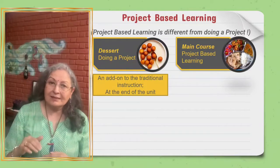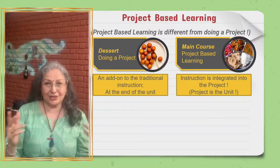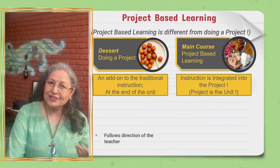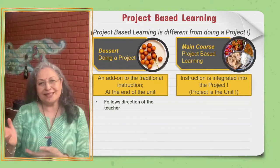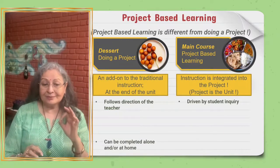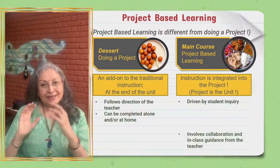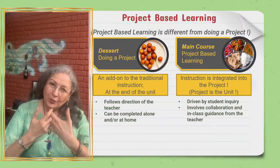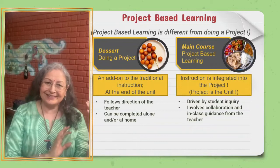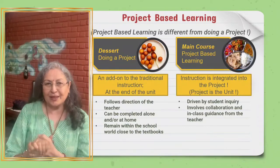Whereas project-based learning is instruction, meaning pedagogy, which is actually woven into the unit as you teach. And therefore, very clearly, doing a project follows the direction of a teacher, whereas project-based learning is usually student-driven and inquiry-driven. Doing a project can be completed alone, it can be done even at home, whereas project-based learning involves collaboration and teamwork, and it needs to be done within the classroom timing with the guidance from the teacher. Doing a project, which is done at the end of the unit, remains within the school world, very close to the textbooks and whatever is being taught.